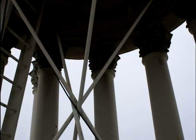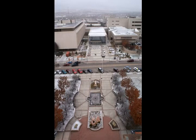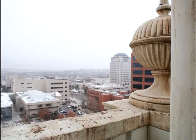It was designed by architect A.J. Smith and completed in 1903. It was incredibly controversial at the time. This was the only building that A.J. Smith ever designed, and afterwards he went off to manufacture bathroom fixtures.